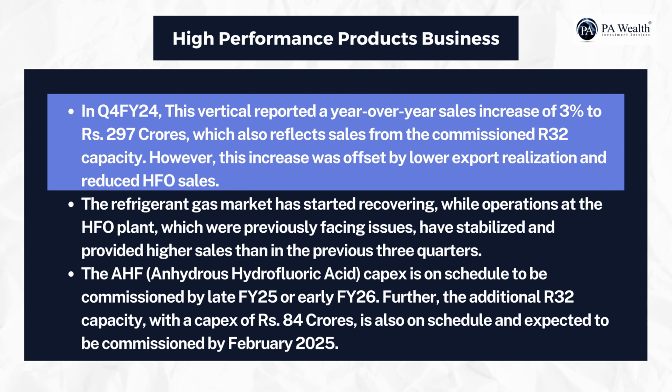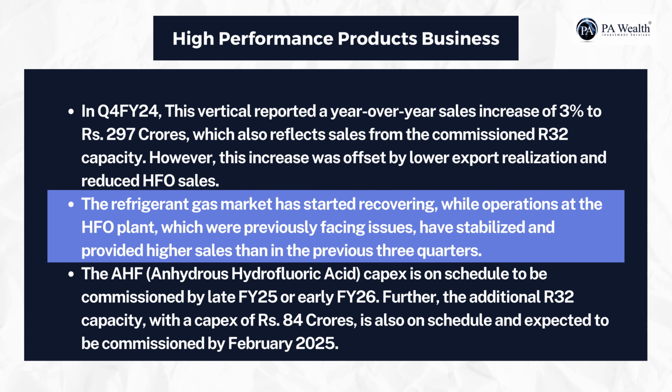Now, let's move on to the management commentaries for high-performance products business. In Q4 FY24, this vertical reported a year-over-year sales increase of 3% to 297 crore rupees, which also reflects sales from the commissioned R32 capacity. However, this increase was offset by lower export realization and reduced HFO sales. The refrigerant gas market has started recovering, while operations at the HFO plant, which were previously facing issues, have stabilized and provided higher sales than in the previous 3 quarters.